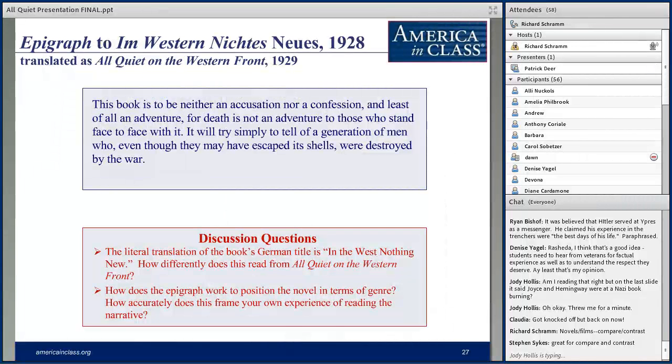Okay, so here we go, and let's jump in. Richard, can I ask you, as an excellent reader aloud, just to read these two sentences, which I think we'll all recognise as the epigraph to All Quiet on the Western Front, which was published as Im Westen nichts Neues in 1928, and then translated as All Quiet on the Western Front. So fire away, Richard, please.